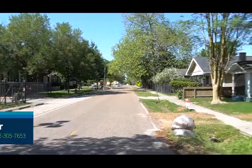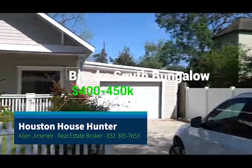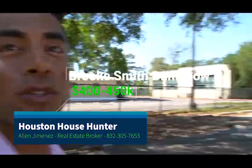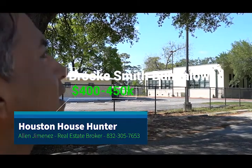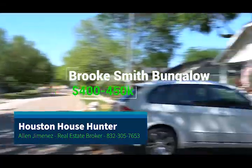All right, welcome back. We're looking at house number 2, and this house is right across the street from an elementary school. So if you have a child and you want him to go to school right here in the Heights, or Brooksmith's right next to the Heights, this is just walking distance, just another big plus. Let's take a look at this guy here.